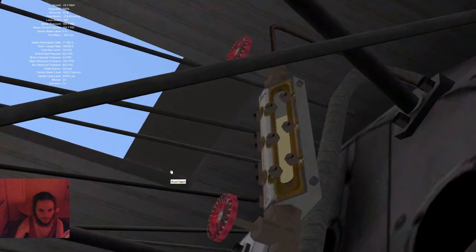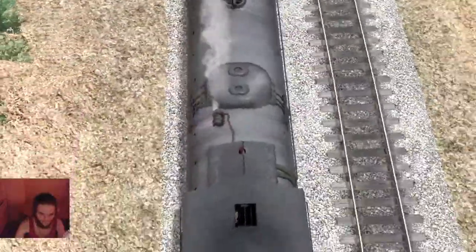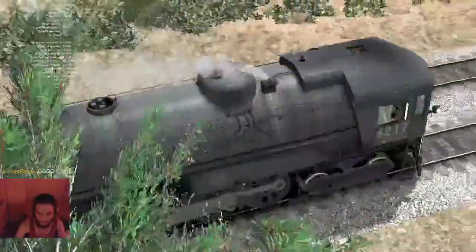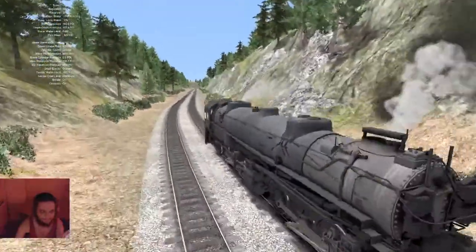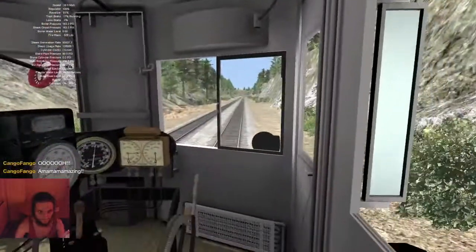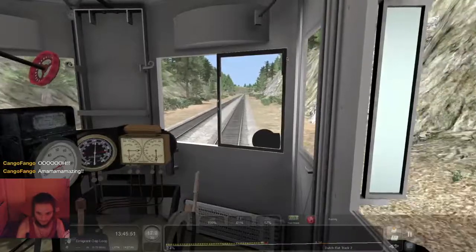Roof hatch? Oh! Look at that! I had no idea. One moment. Look, it's even open there. Look, you look in there. I had no idea this was simulated with this locomotive. Dutch flat track too. Coming up on that.